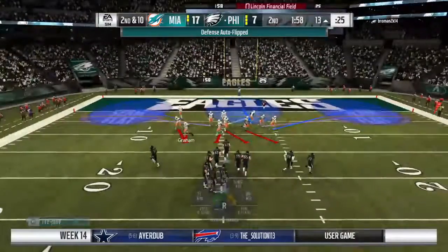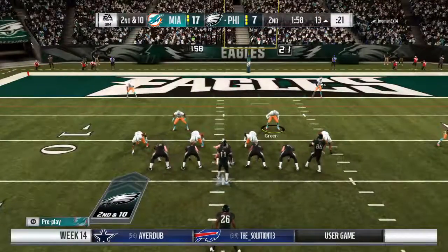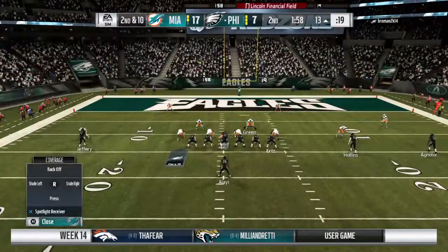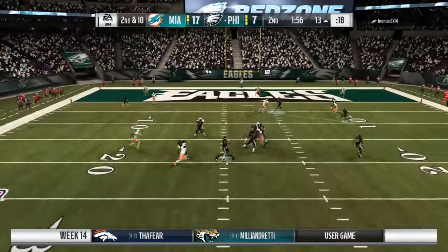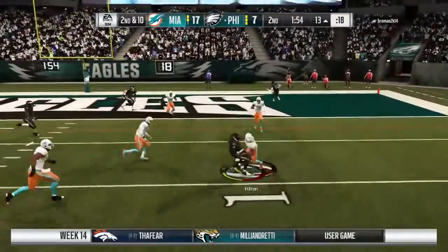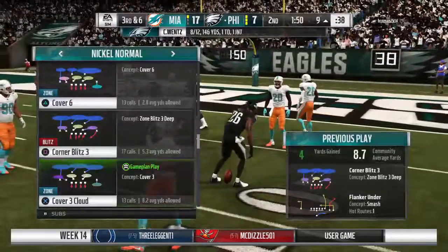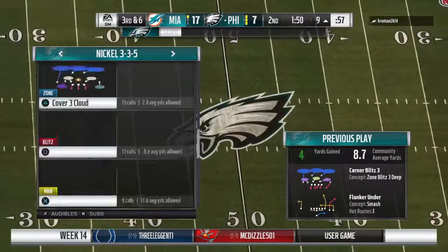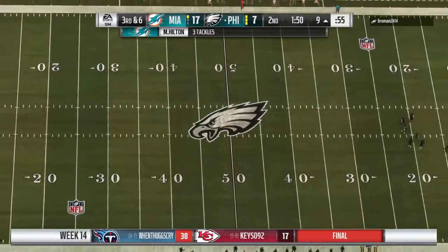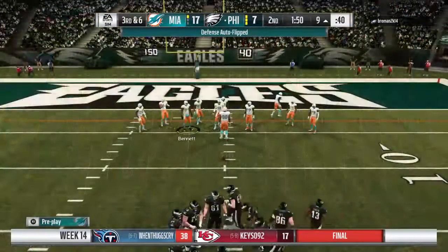So after the incompletion on 1st, now 2nd and 10. Strong right. We got 4. Now Wentz dumps off underneath to Ajayi, and now they're inside the 10 as he's brought down at the 9. The Dolphins are going to take their 2nd timeout as they'll talk it over before what will be an important 3rd down. Come on now, let's go.